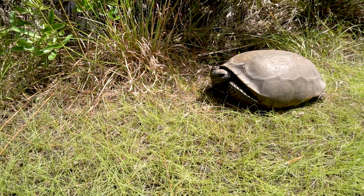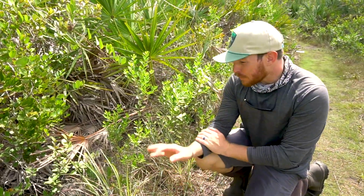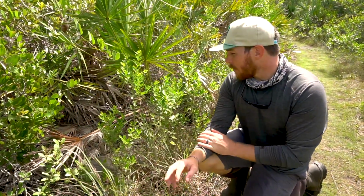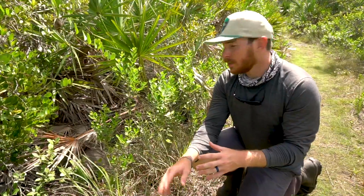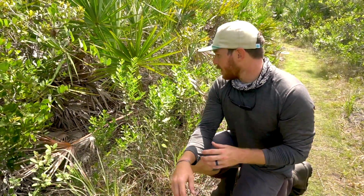So we're going to go ahead and let this guy return back. We don't want to disturb him too much. Again, this is a nature preserve, so we never want to pick up these animals. We never want to disturb them from their natural behaviors. And so if you see an animal like the gopher tortoise, you just want to give it its space and let it behave as it normally would if you were never here.